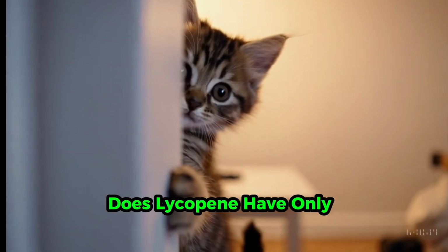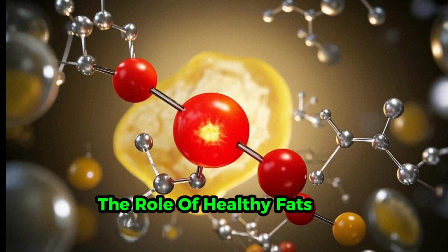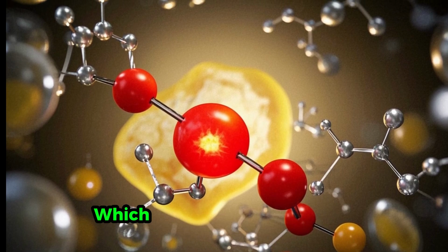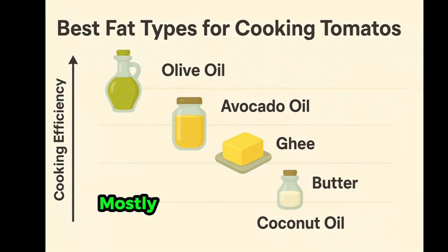Does lycopene have only positives? About another game changer, the role of healthy fats. See, lycopene is fat-soluble, which means it dissolves in fat. But what types of fats boost lycopene mostly?